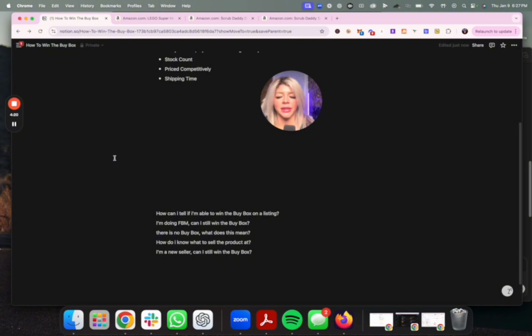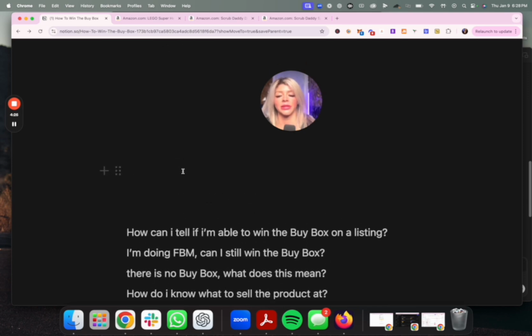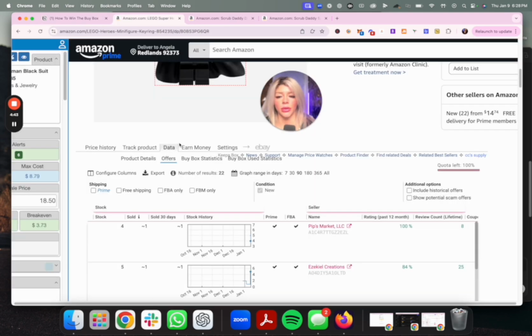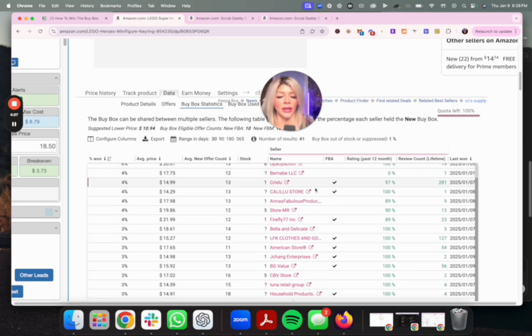Common questions that I get regarding the buy box is, how can I tell if I'm able to win the buy box on a listing? So let's get into that. Checking the buy box statistics is how you're going to be able to make the educated decision that you can actually sell at these prices and you have a shot at winning the buy box, whether that's FBM is winning the buy box here, or FBA.